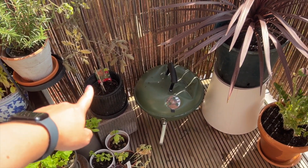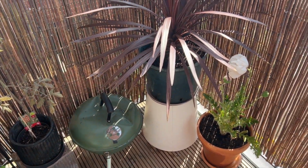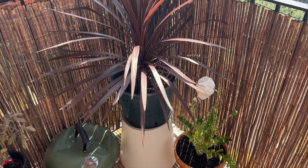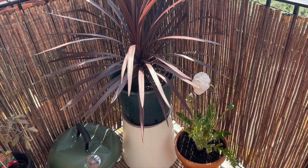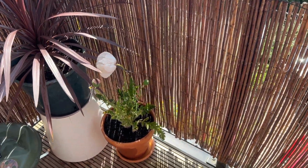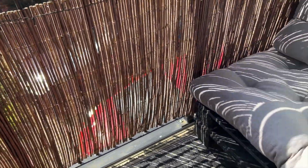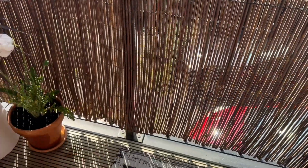Tomato plants, a little barbecue that has been stood on, and then this, which just needs a plinth, I think, and then it'll look good in a proper plant pot. And then a little puppy there. It's looking really good.